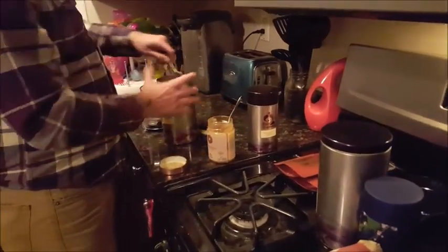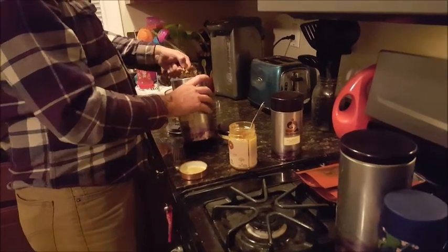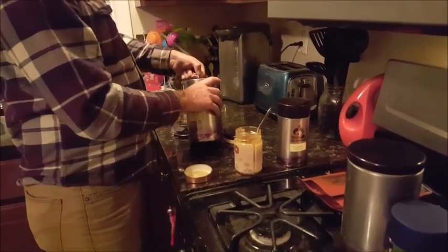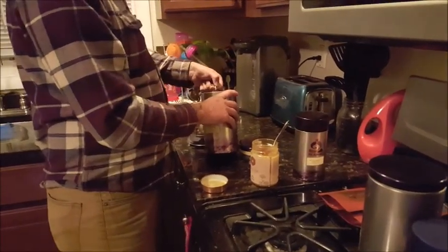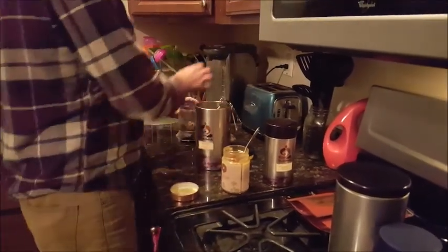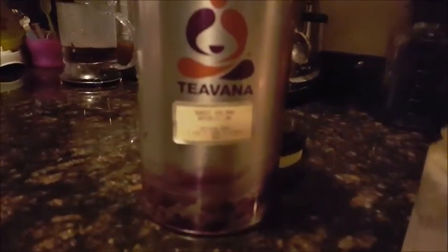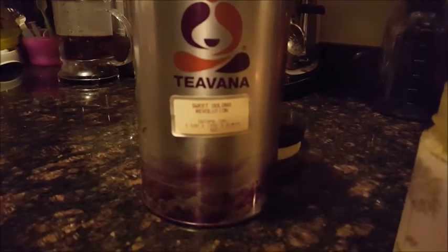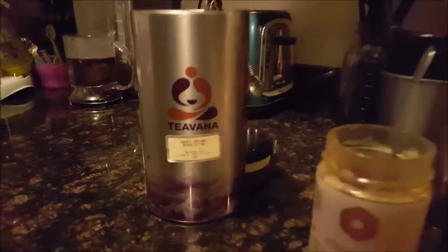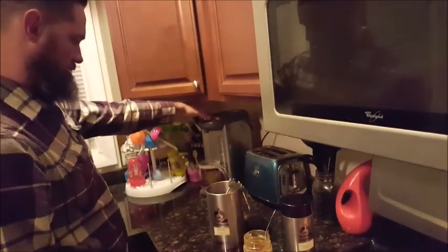So I haven't been feeling well all day today. I've had a very sore throat, just very tired, and my husband is making me tea to make me feel better. What are you making? It's a mix of oolong tea with rooibos, pumpkin, papaya, and then I'm gonna add some detoxy stuff to it. Like what?